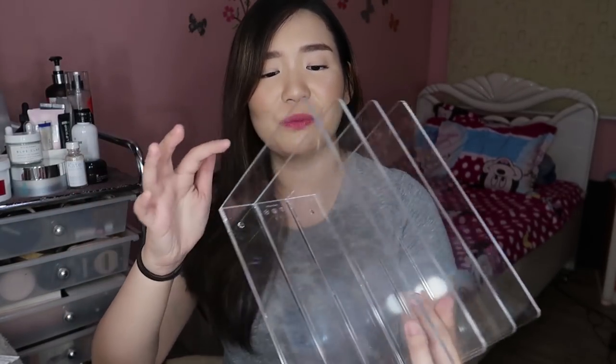No, this is not the Muji 5 acrylic drawer. I can never fit that into my luggage. I just got this guy instead. It doesn't even say, it's just like an acrylic case. You can put like your folders in here and whatnot. This is 1,200 yen, so roughly about 600 pesos.